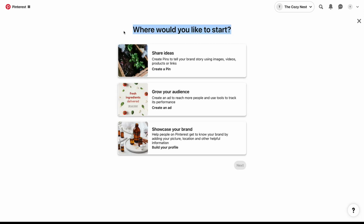Okay, next you're going to get a page that looks a little bit like this. So it's going to ask you where you want to start, and we are going to share some ideas, or probably grow our audience if you want to create some ads. Maybe we can showcase our brand to build your profile, and that's what we're going to click right now. And we can hit next.